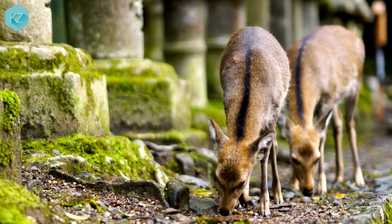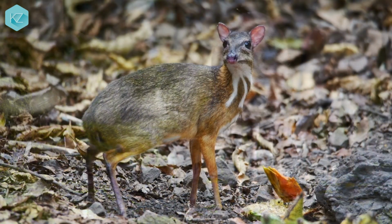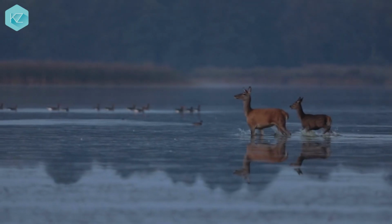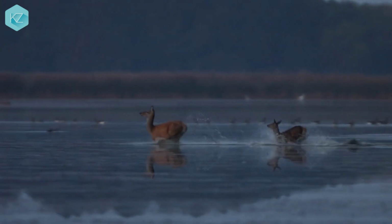While we may not associate deer with aquatic prowess, some species, like the water deer, have adapted to a semi-aquatic lifestyle. Equipped with partially webbed toes and slender bodies, they can gracefully swim through marshlands and water bodies.